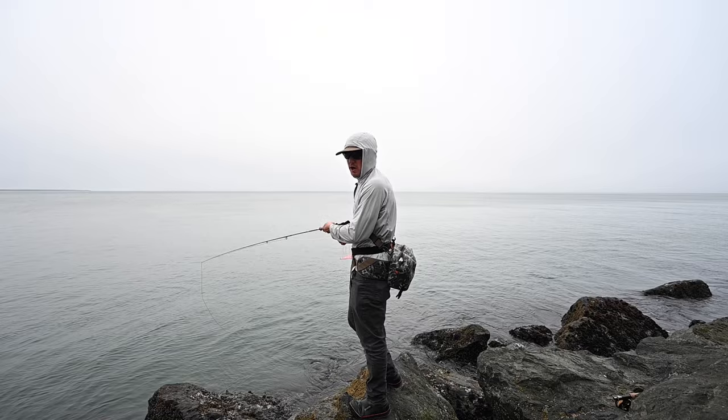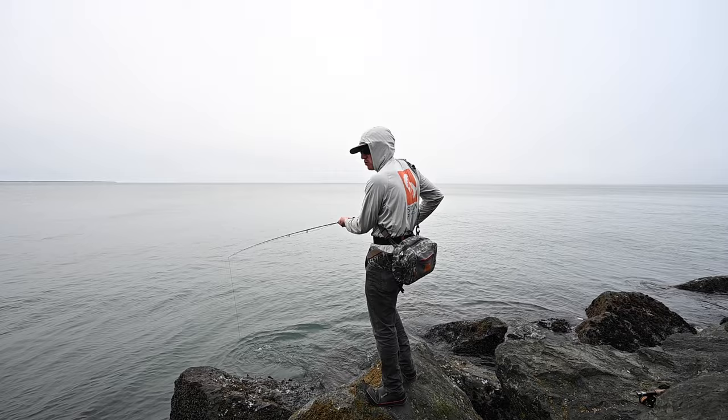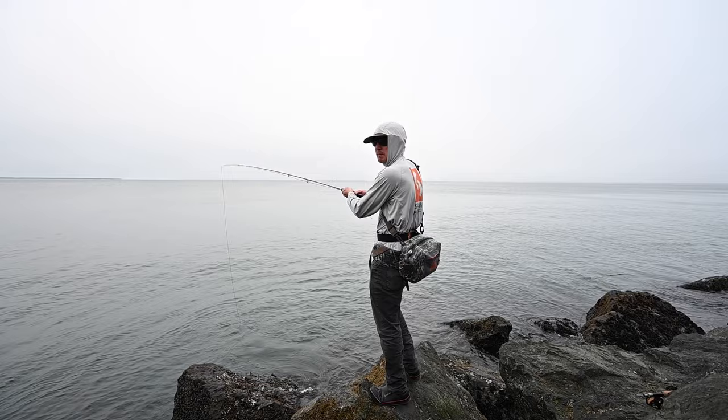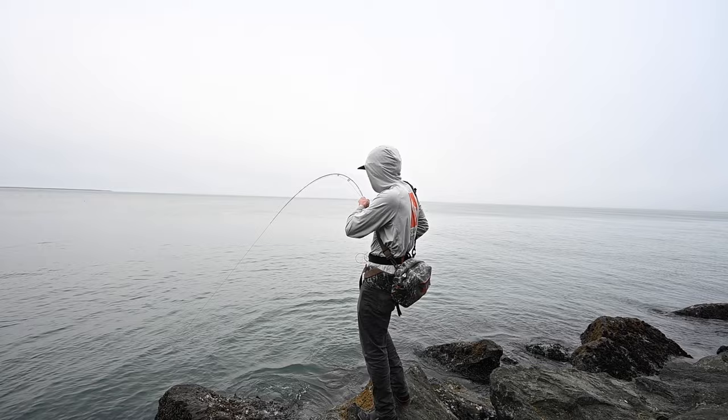We're gonna feel for the bottom. And as we do, we're gonna have our fly line in our hand and slowly retrieve that fly line and feel for it. And once you feel the bottom, you just lift the rod tip up. And then back down, lift the rod tip up. And you don't really need to set the hook on these. There's one. Just like that. First cast. Fish on.